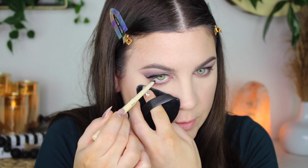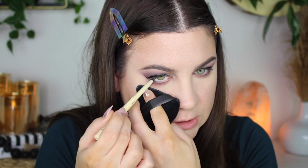This one is from Wet n Wild. It's part of their Lilo and Stitch collection. It's so good. I love this eyeliner. If you can still get it, I would totally buy it. But I'm sure their regular black eyeliner is the same. There we go. Just a little bit, a little smoky.